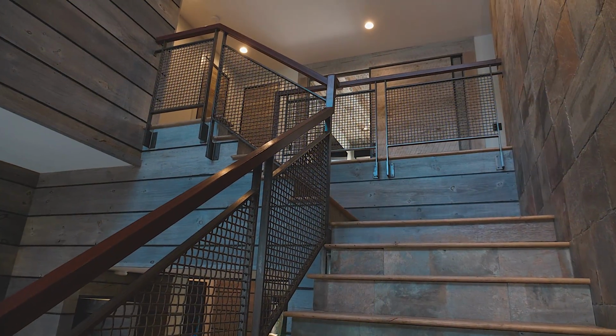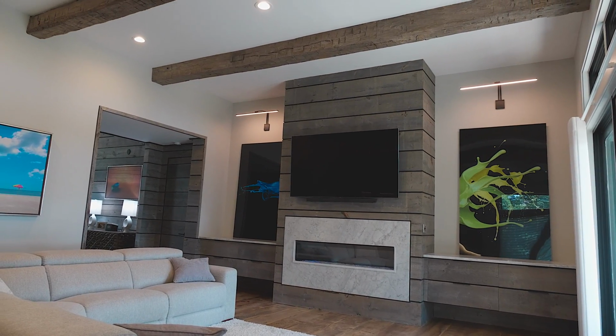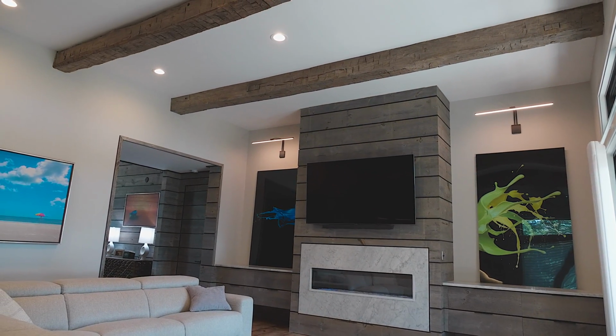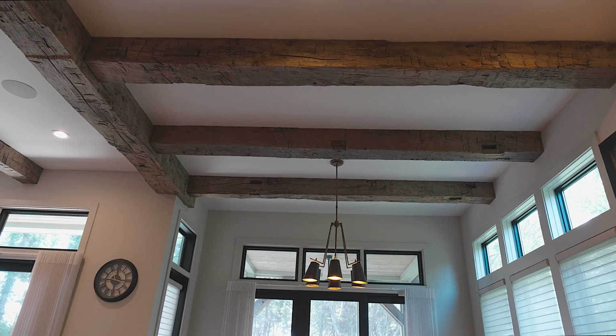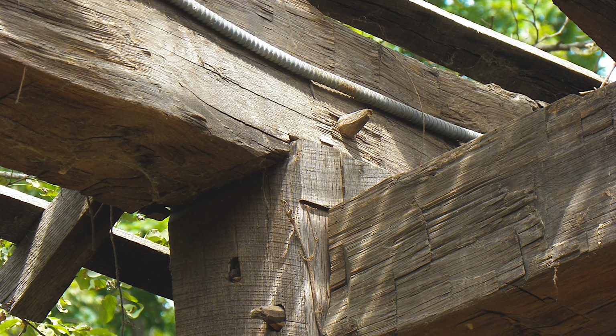The living room beams were harvested by hand from the frames of century-old barns. Originally, the beams were hand-cut, as the axe marks can still be seen on the surface of these antique timber.